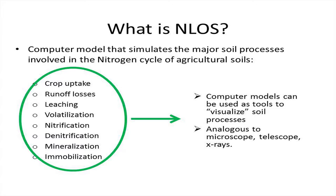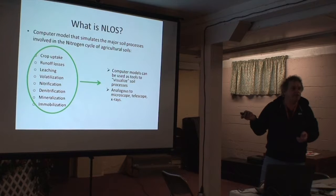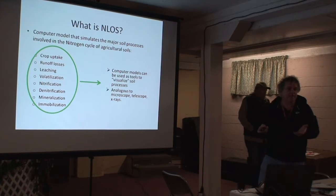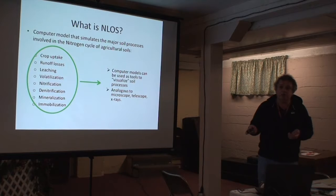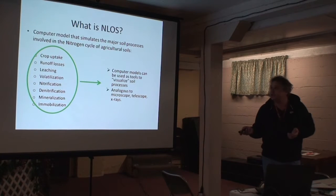So what NLOS does, it's a computer system, and it helps you visualize these processes that you really can't see. It visualizes them daily and over the entire year, and it gives numbers for these, so you can assess what the situation is in the soil and get some idea of leaching losses or mineralization.